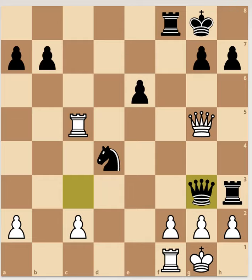Before we move into the game analysis, this was the original position that occurred during the game. Now here Marshall, the master of endgame, found the best variation. Usually in the endgame we have to see what is the forcing move.